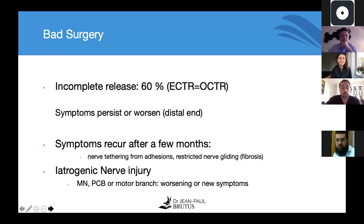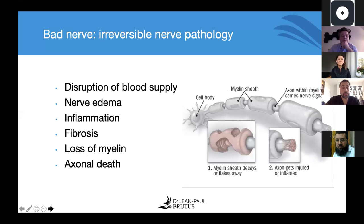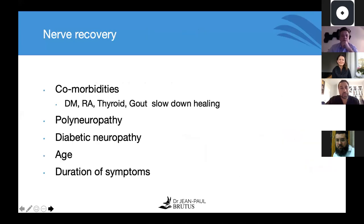If you have new symptoms after surgery, it is possible that the nerve or one of its branches was injured during the procedure. As Elisabet has described, there's a continuum when you consider the injury that happens to the nerve. It starts with the disruption of the blood supply and goes all the way down to the death of the axon. And of course, that's irreversible.